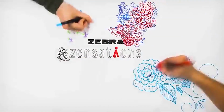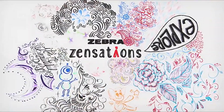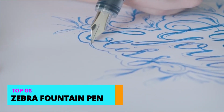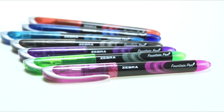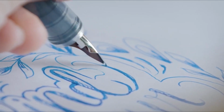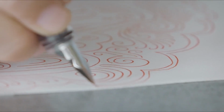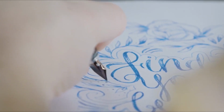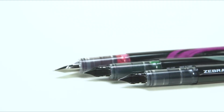Introducing Zebra Sensations, the art of creating something wonderful. The Sensations fountain pen by Zebra is perfect for writers and artists alike. These versatile and affordable metal-nibbed pens come in 7 vibrant colors. No cartridges needed. Sophisticated and strong, these attractive pens are designed to improve your writing experience with innovative, free-flowing ink. Take control of your creativity with these fine point fountain pens.